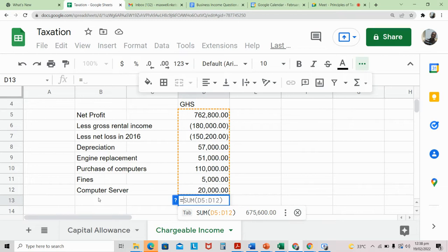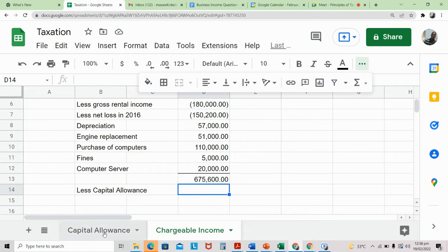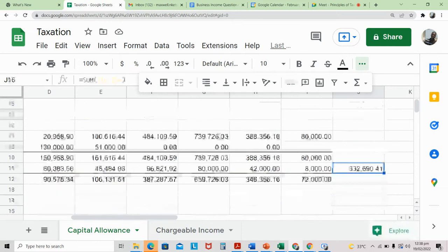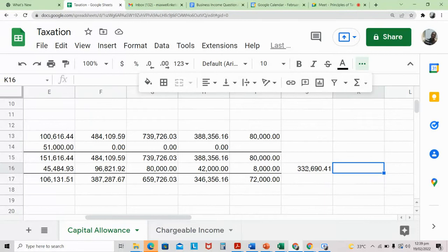So we have to add all of them together. 675,600. After that, we deduct the capital allowance so that we can get our chargeable income for 2017. So what was the capital allowance in 2017? The capital allowance in 2017 is 332,690. So you add all the capital allowance in 2017. We got this. So you come and add it here.